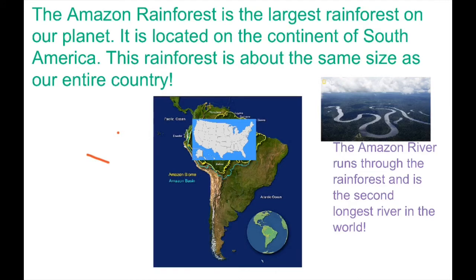Pretty fascinating. And also, the Amazon contains the second longest river in the world, and it's called the Amazon River. So it's the second largest river in the world. And look at how twisty-turny it is. It's absolutely fascinating. There's a lot of wildlife, animal life that lives in that river. And we'll take a look at some of those pictures in just a few pages.